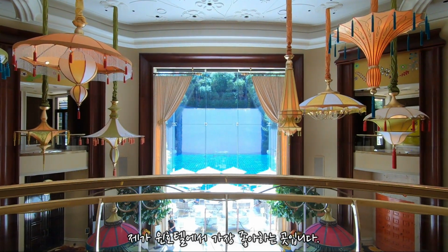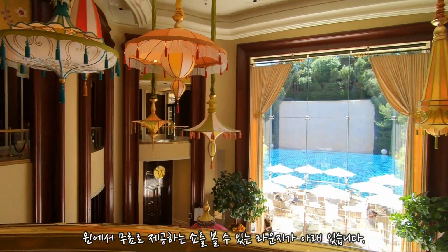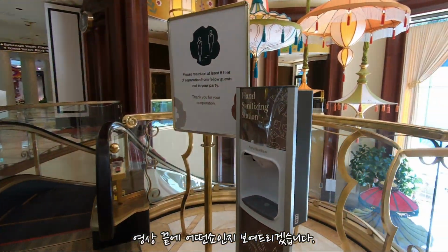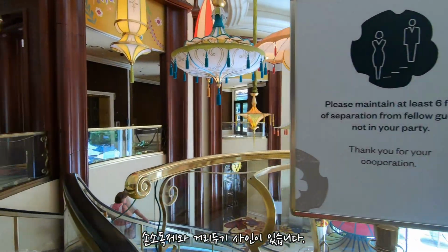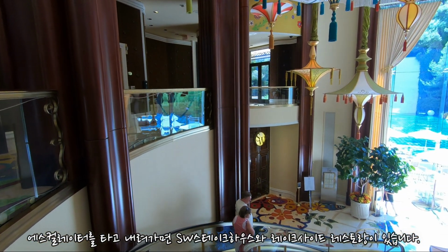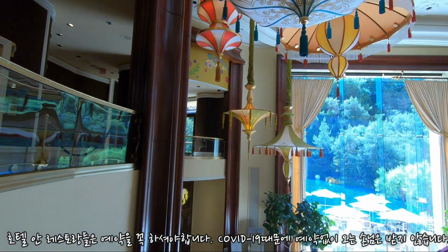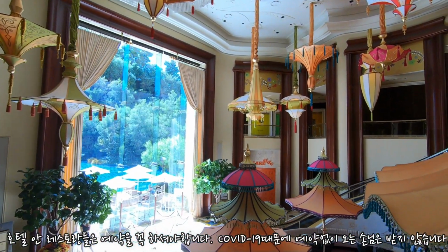This is my favorite part of the Wynn Hotel. There's this bar where you can watch the show that Wynn plays. I'm going to put a clip at the end to show you what kind of show they have. So here's a sanitizing station and a social distancing sign. There are two restaurants down here, SW Steakhouse and Lakeside. You have to make reservations for these restaurants ahead of time. They do not take any walk-ins at the moment.